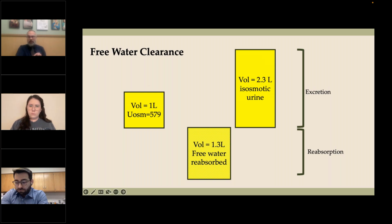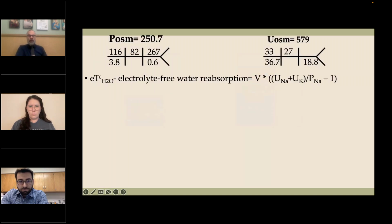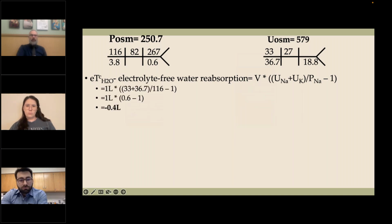So if we look at those numbers, her electrolyte-free water reabsorption, again, we have volume, which we're just going to arbitrarily put as a liter, but now we start to apply the numbers of her urine sodium and potassium, as well as her plasma sodium. And when we do that, we actually find that her electrolyte-free water reabsorption is negative 0.4 liters. So that means for every liter of urine she's making, she's actually excreting 0.4 liters.